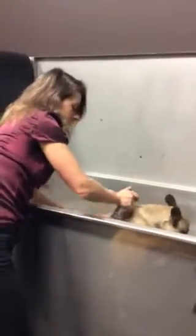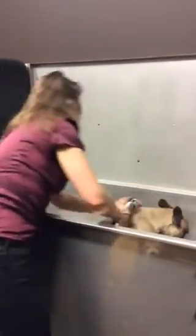I always like to use warm water, and he just sits in the tub beautifully. I let it warm up to a little bit warmer than body temperature. And then I give him a nice wetting. So I wet his whole coat. And as you can see, he relaxes right down and just lets me do my job.